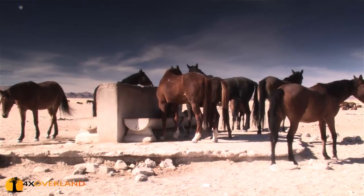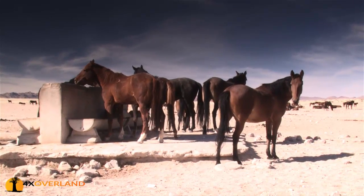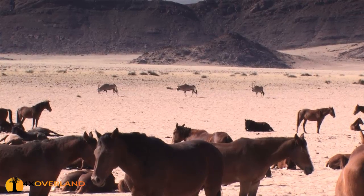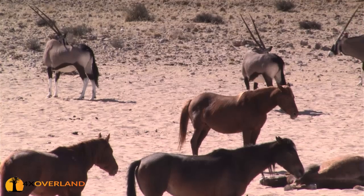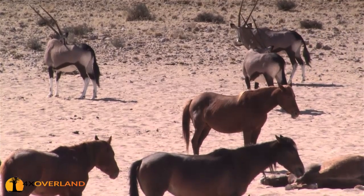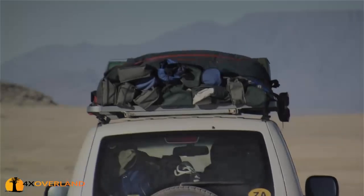The area is very dry. The average rainfall per annum is normally about 80 to 90 millimetres for the whole year. This is the only place where they drink water, and depending on how much grass there is, they only graze in a radius of 5 kilometres around the water hole. Because the grass is close to the water hole, they come and drink water every day.